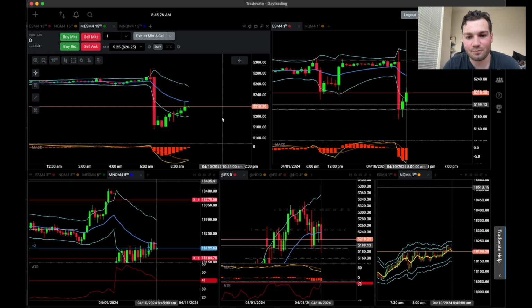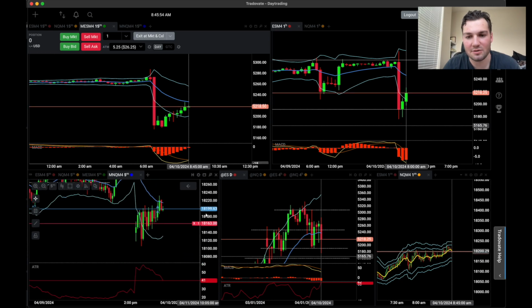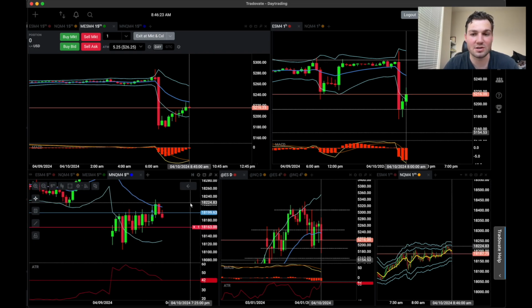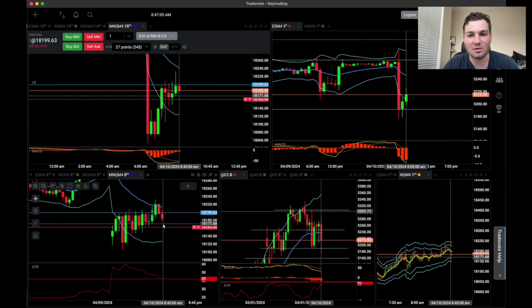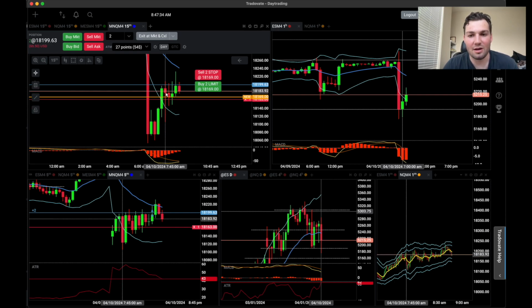Because you can tell it's going to fail now, since it's a failed breakout. Most breakouts fail, especially from ranges. I think 80% of breakouts fail from ranges. So I did not need to lose like I did on this trade.